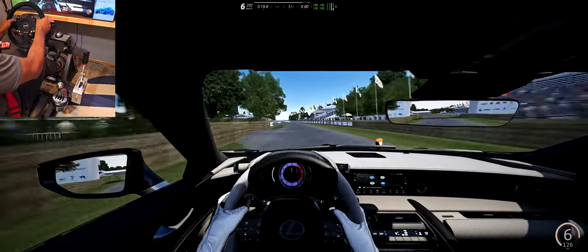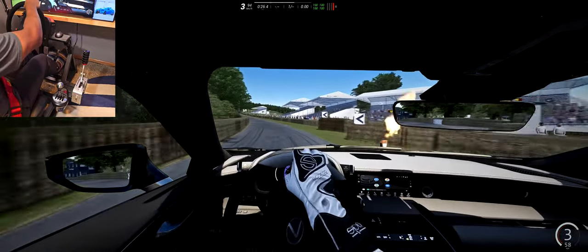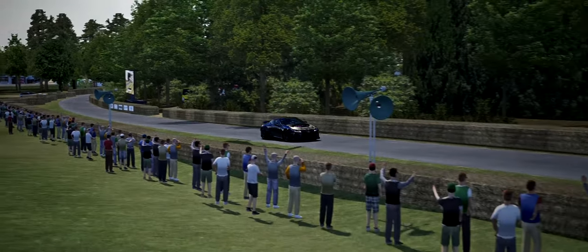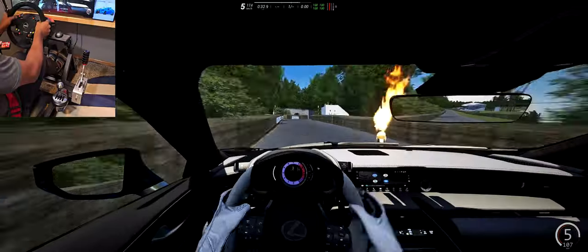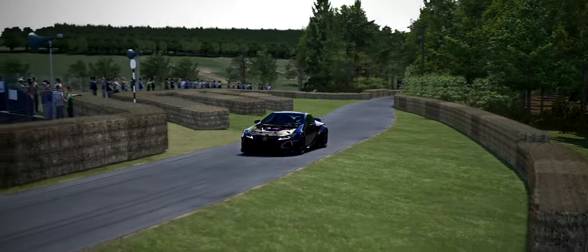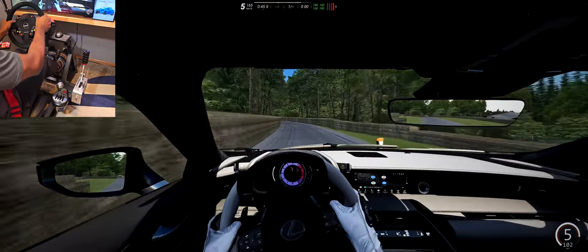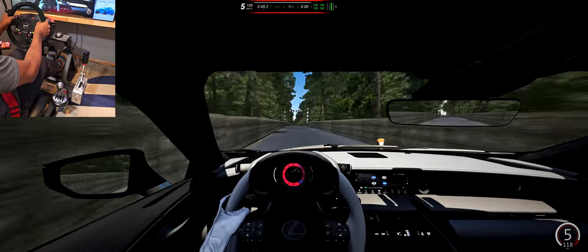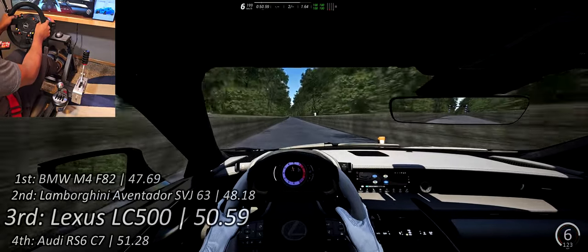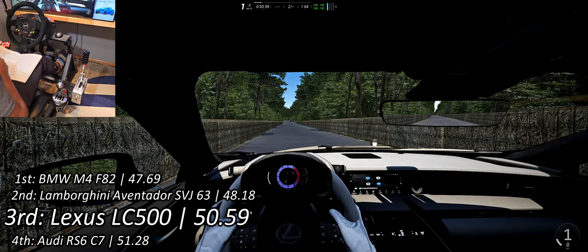I love flames that shoot out of woods. All right, come on, come on, come on. Oh, that's dicey. That was risky. Oh, almost lost it. Come on, come on! 50.59. So with that time, that puts us in third position. The BMW M4 still holding strong. My word, I did not expect this.